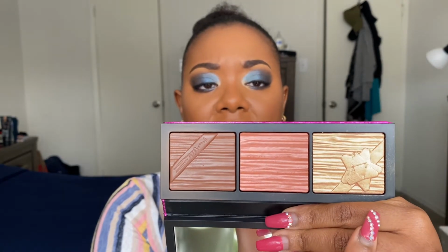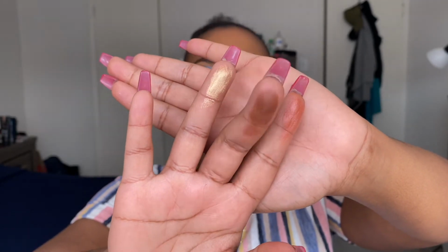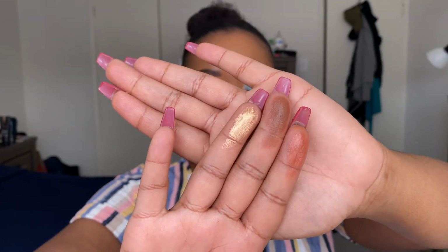I will say just really quickly, it took a lot of work to pick up the product on this. The bronzer took forever to even show up on my face, but I do love the color that it has. It's really, really pretty. The blush also took a long time to pick up, but the highlighter performed really well. So here you can see the blush, bronzer, highlighter. They are really beautiful. I think they work perfectly for a deeper skin tone. This is actually in the shade medium deep. It just took a lot of work to get it to show up.